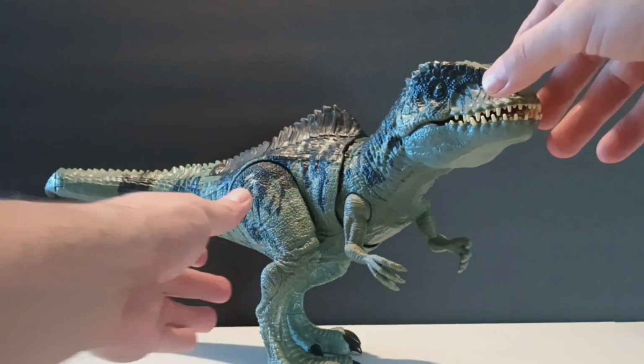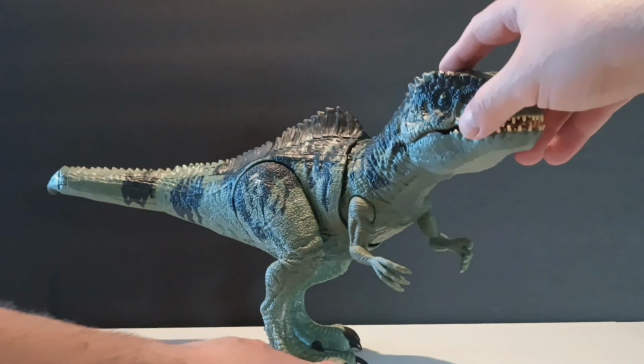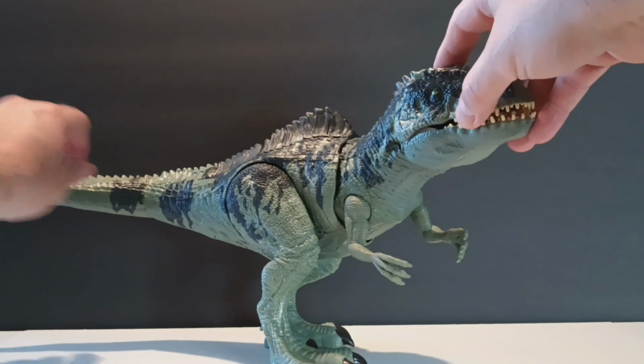All right, so overall, as far as this figure goes, I really do like it a lot. It's a lot bigger in the hand than what you would think.